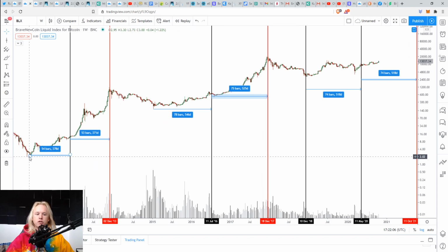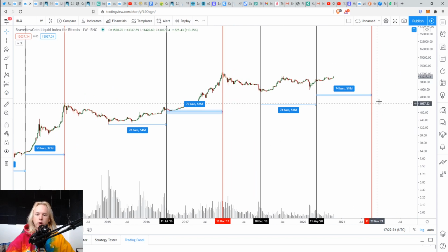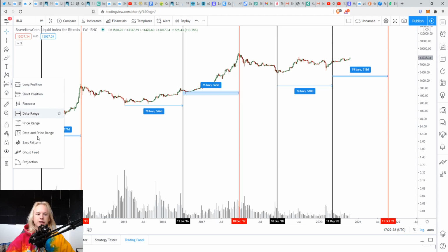The same distance from the cycle low to the halving is the same distance as the halving to the cycle high. It's just inverted. You know, we're going down in one trend, then we hit the low. That low point to the halving equals a certain distance. And if you take that exact same distance and measure that from the halving to the cycle top, it's always about the same. And so this is showing that we're going to be topping out here in about October of 2021.